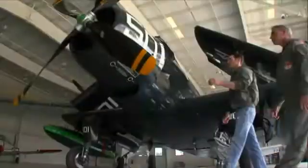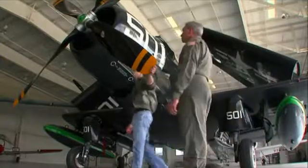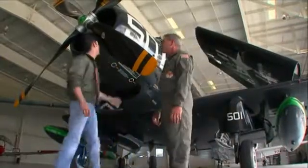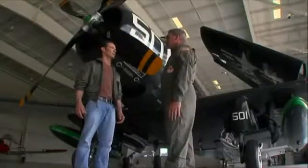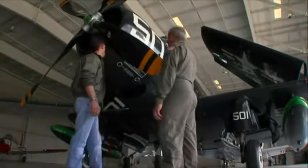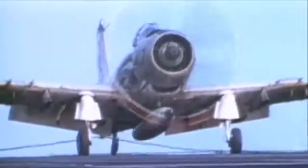So here we are at the front section of the aircraft by this big old prop, driven by what appears to be a very large engine. It is. The Wright 3350, 2,800 horsepower. 2,800 horsepower. Yeah. That's impressive. How about how the pitch is controlled by the propeller? Is there anything different about that system?